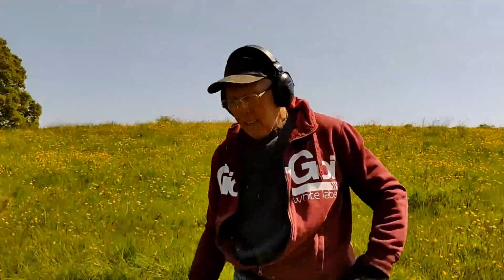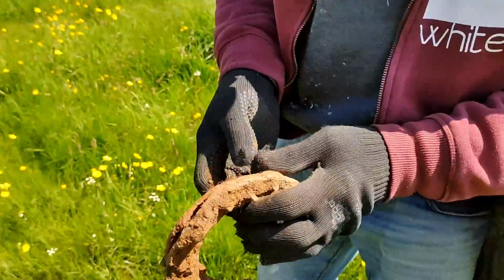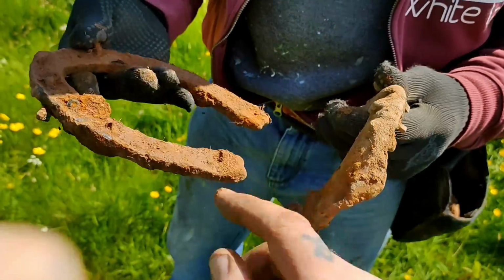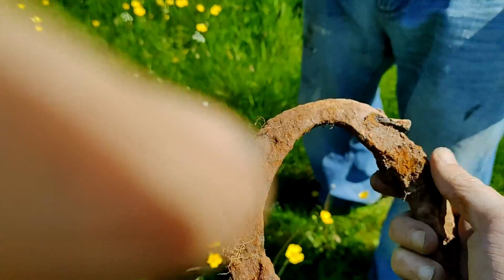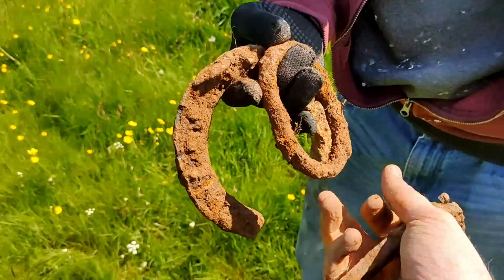Right, Ron's just come over. What have you had so far, Ron? Oh, see, I've just found half of one of them. Still plenty of meat on this, so I bet they were gutted when they lost this. Front and a hind. Big horse, that's a big heavy horse. You can see where it slipped out, look at the nails. Oh, that's a big linkage off some old machinery.